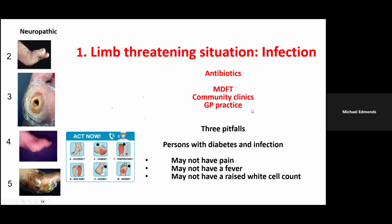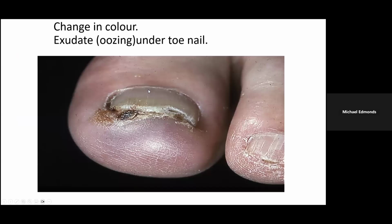I'll point out 3 pitfalls with diabetes infection. They may not have pain, they may not have a fever, and they may not have a raised white cell count if a blood test is done. The infection may not produce this in diabetes. But it's important, wherever you see that patient, if you're in a care home or you're in a GP practice and you see that patient on a Friday, then antibiotics can be given on that Friday before the weekend.